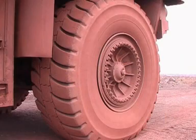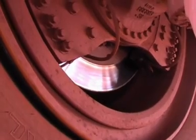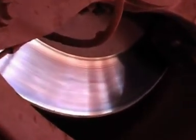Extensive field tests reveal that Dynotherm front disc pads last approximately 4 times longer than the OEM disc pads and offer radically improved disc life, resulting in reduced downtime and increased productivity.